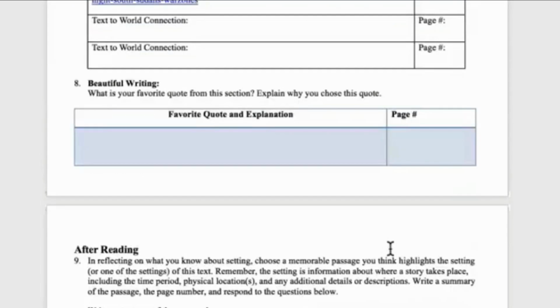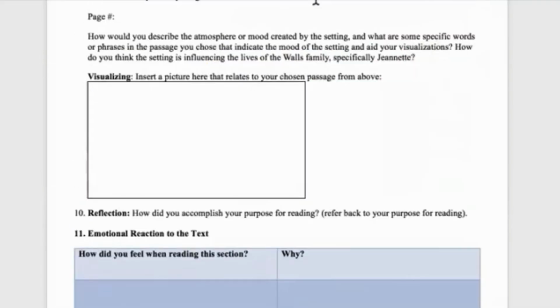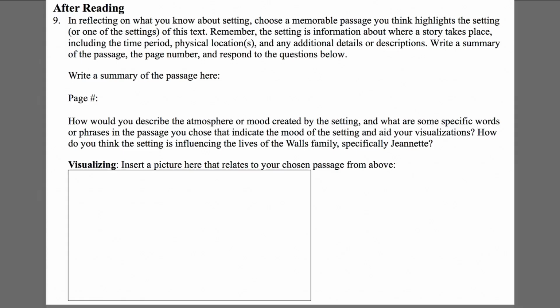All right, then this is the after reading section. Now, I know at the top I said this is after reading. Well, this is after reading, okay? So in reflecting on what you know about setting and how that affects characters and so forth, I included a quick, short video on setting from YouTube. It's not my video. So in reflecting on what you know about setting, that's the time period or where it takes place, choose a passage that you think really highlights the setting of pages 3 through 72.